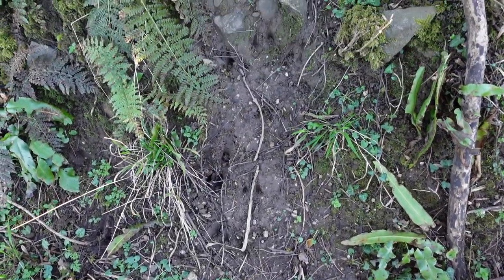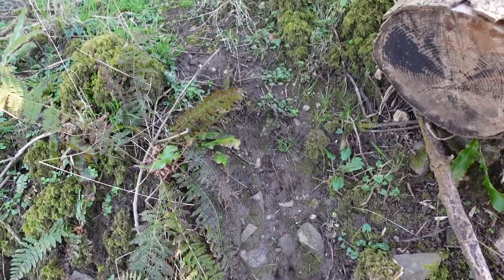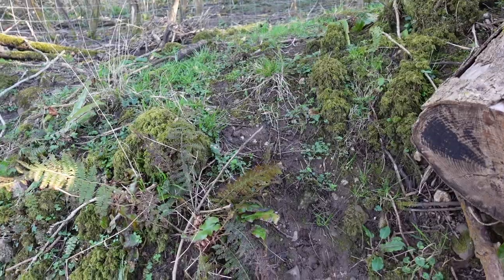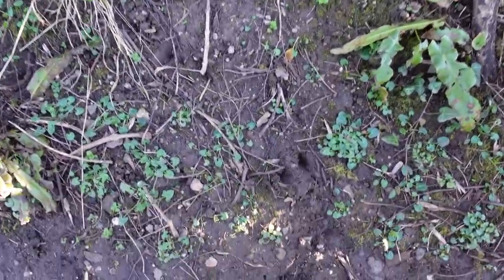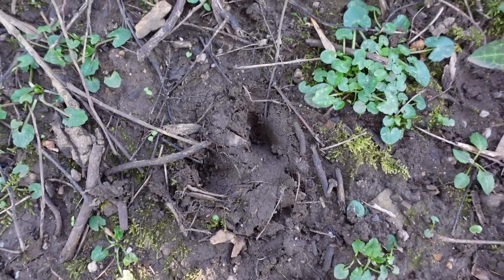Now, this is a very different footprint going into the woodland here. Now, this could be one of two animals. It could be a sheep or it could be a deer. So we're going to follow its trail to see if we can see any more signs or clues as to who made this footprint.